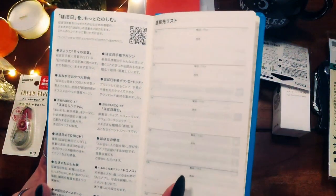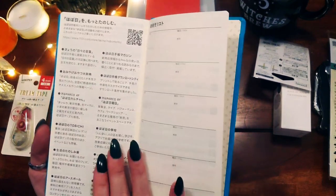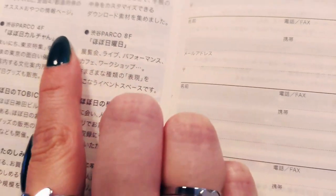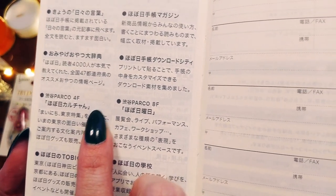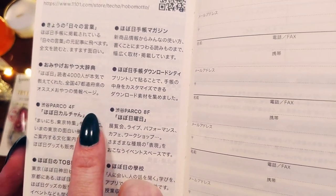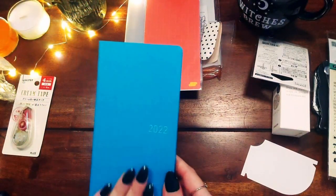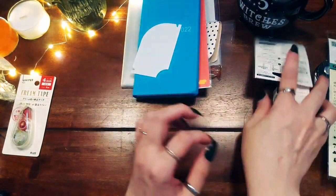Okay, I'm done. So yeah, the Hobonichi Weeks, as you can see, has very cream colored pages. And this is where I used this correction tape, also very cream colored, and you can barely see it. If I used the white one, you could definitely see it. But this one is nice, and I'm glad that I found a shape that works well for this. Okay, what else?